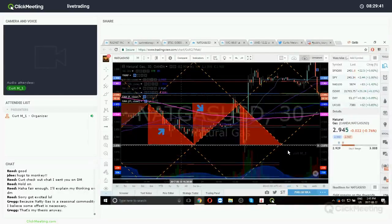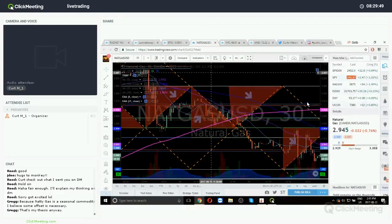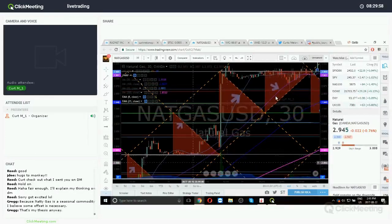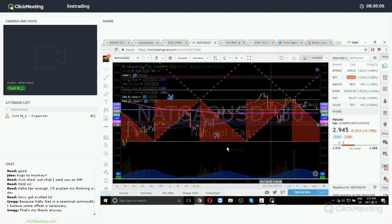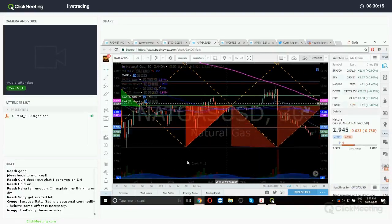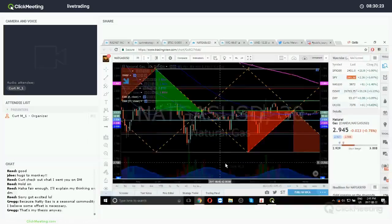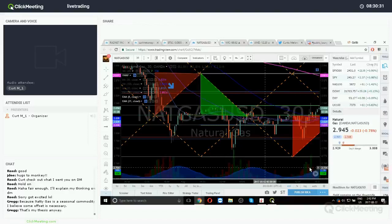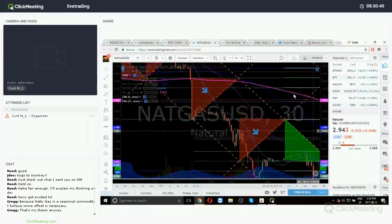Okay, so let's just, I'm pretty excited about this model. Natural gas would be really cool to have modeled. Yeah, it's working. Natural gas doesn't trade perfect, but it's working. You can see it. That is awesome. The thing about natural gas is it responds to MAs too. This model is working. Wow. That's super cool.